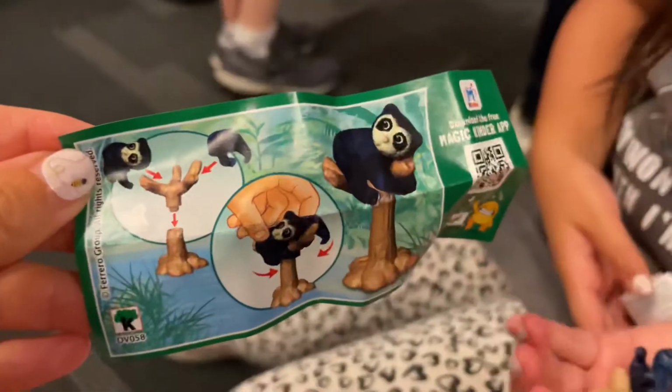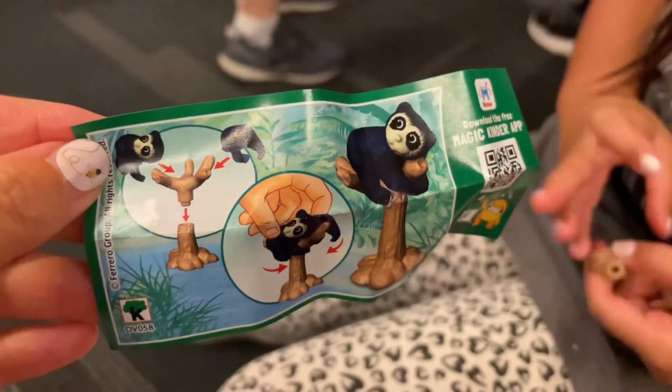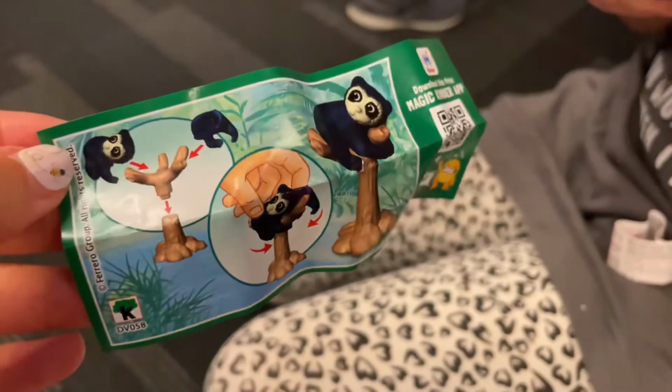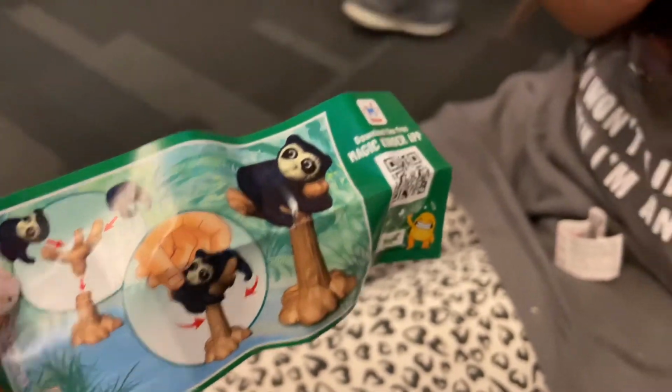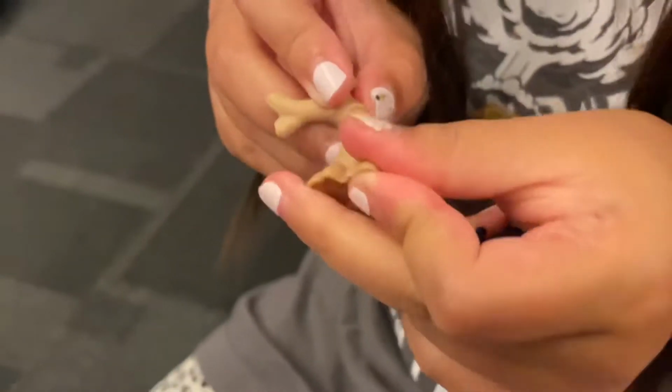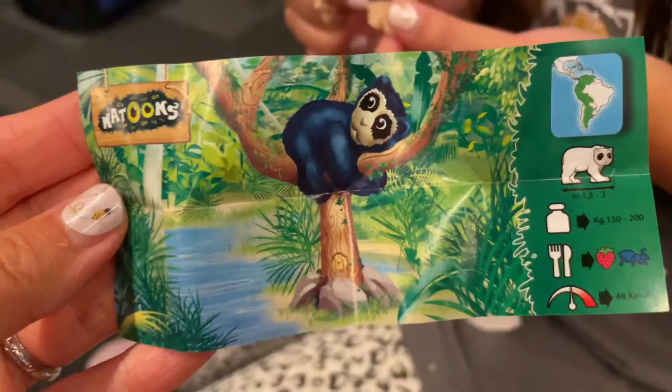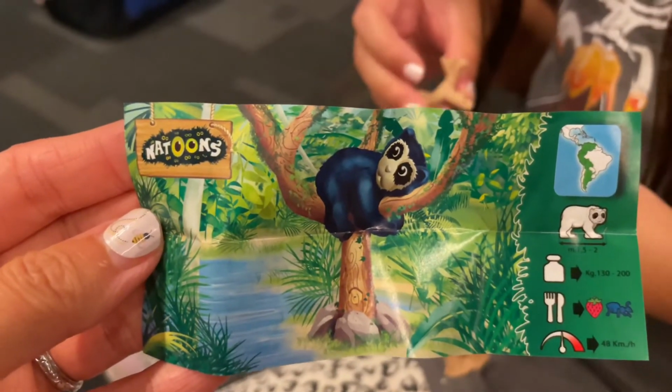So where are we seeing? Okay. Oh, okay. Is this a sloth? To me, it looks like a sloth. Of course, I'm not sure. You're gonna build your sloth? That's on a tree. It looks pretty cool. I think it is a sloth. Too bad they don't have names. Would be cool if they actually had names.